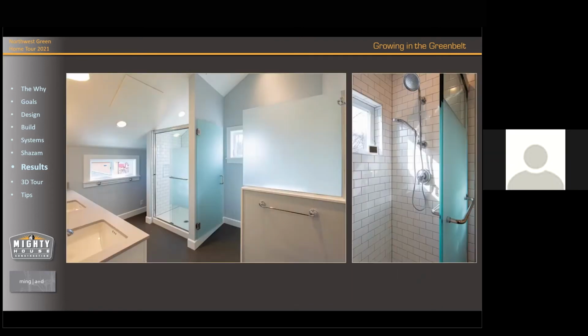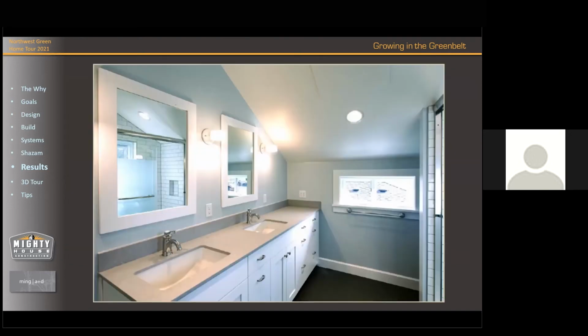Yeah, I guess a little detail I'll point out, since I'm thinking of it, is the mirrors. You can have mirrors that are hung on the wall, or you can have mirrors that are attached to the wall. In this case, the mirror frames were assembled on site. It's not a pre-manufactured mirror, so we ordered trim from the cabinet company so it matches, and then just framed it on site.